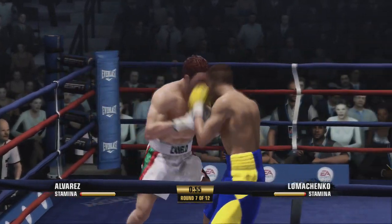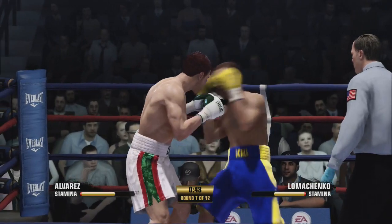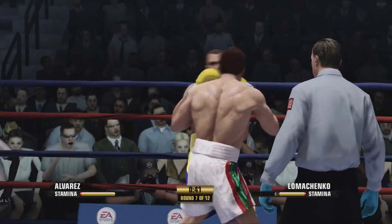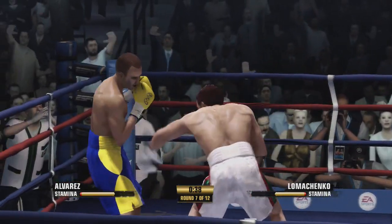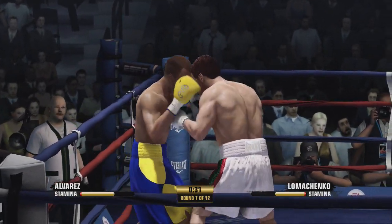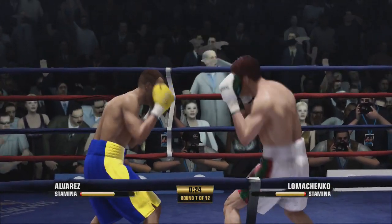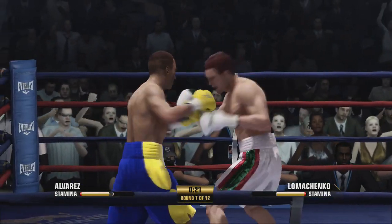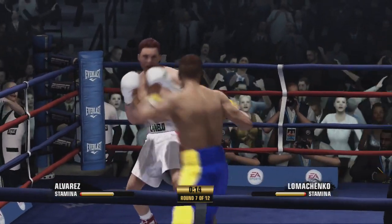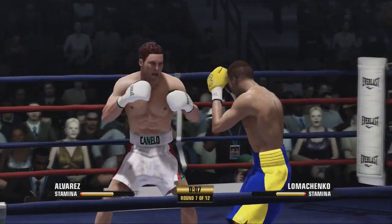Nice. Come on, get focused now. I need you to focus more. See him trying to cut down that tree with a well-placed right hand. You're taking too many punches. Hands up. He got all into that one. That was a solid uppercut. Alvarez is proving to be elusive.